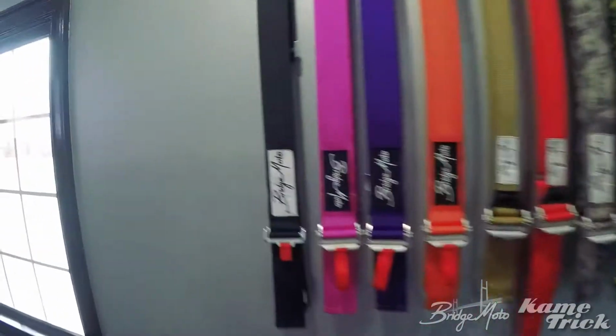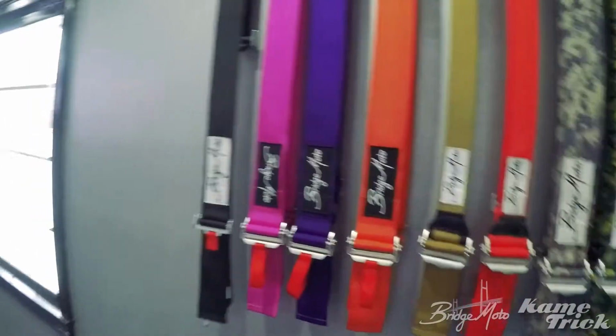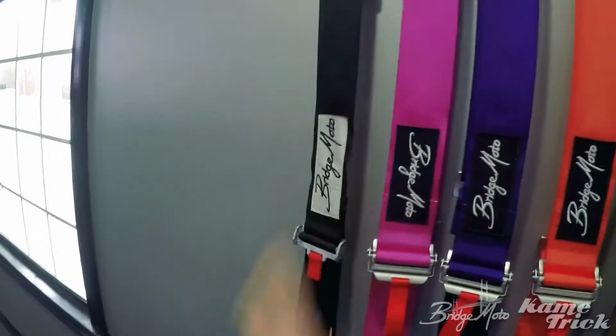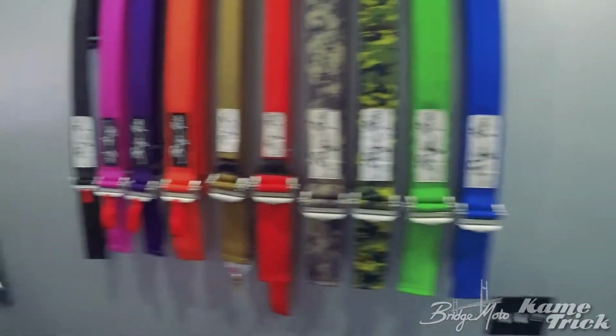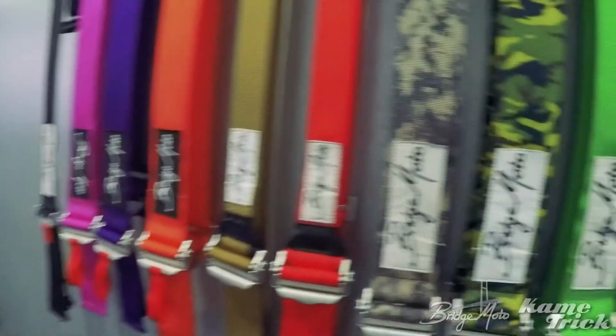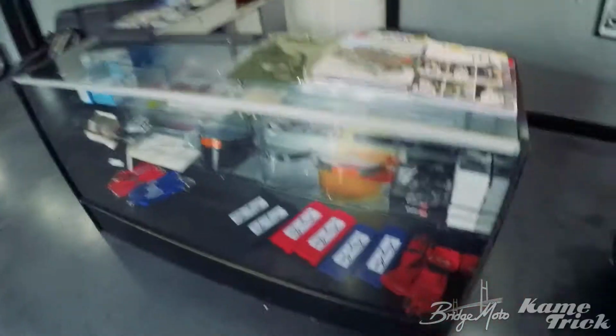All right, so here we are at the interior of the shop. BridgeMoto focuses primarily on safety equipment for racers of all kinds. So here's a look at their different racing harnesses. I've got the black 5 points going in on my car over this off season, so I'm looking forward to having those installed. They come in all kinds of sweet colors, including this digital camo, which I almost bought instead of the black. They also make window netting, got a range of goodies.